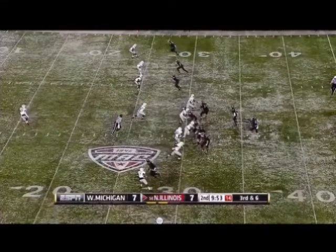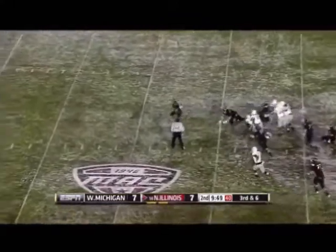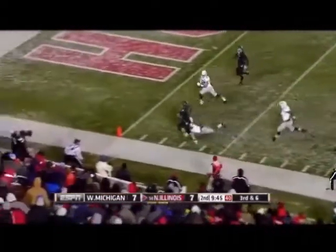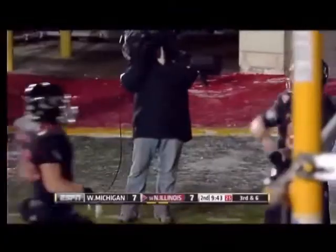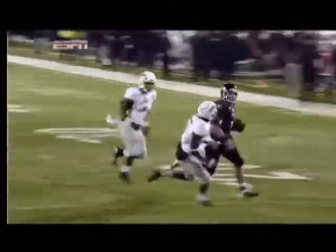And right here, we're going to see all of his running ability from here on out. Western Michigan didn't have any chance of catching him here. How well he runs in open space and how well he finds holes is why he is such a great runner. You can see here just getting the ball out of danger, protected a little bit, and then bam, stiff arm in for the touchdown.